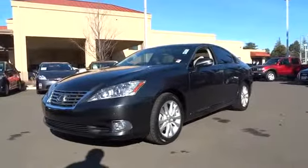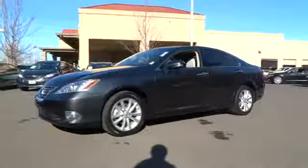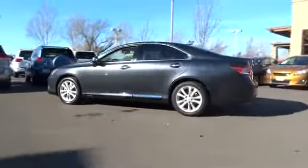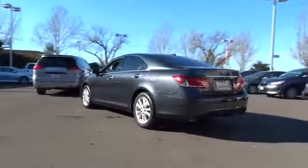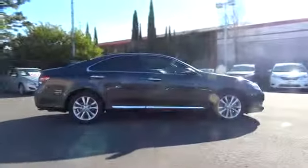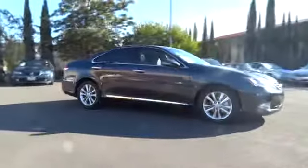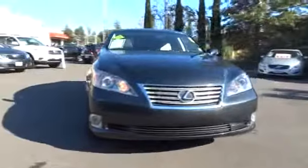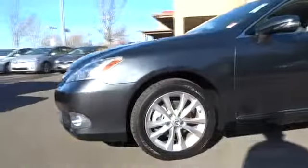The 2010 ES350. The Lexus ES350 is a sophisticated combination of distinctive styling, luxury, and smooth performance. A 3.5-liter V6 engine propels the ES from 0 to 60 miles per hour in 6.8 seconds, and the countless standard interior features transport you to a new level of luxury and convenience, and is priced below $30,000. This vehicle has less than 35,000 miles.